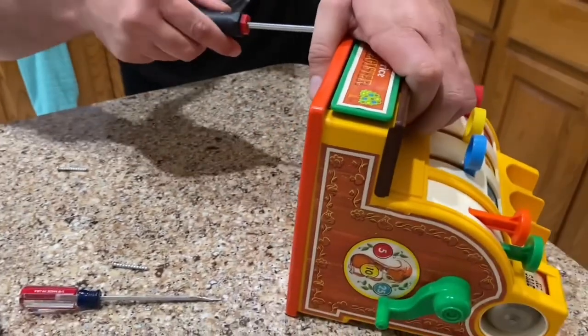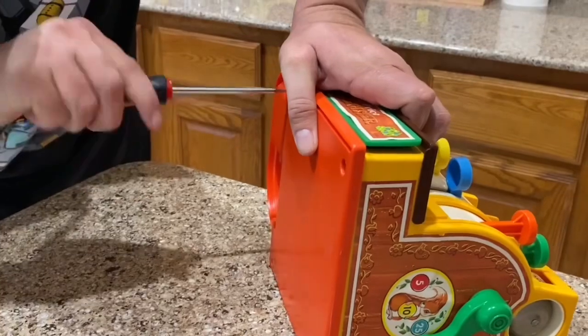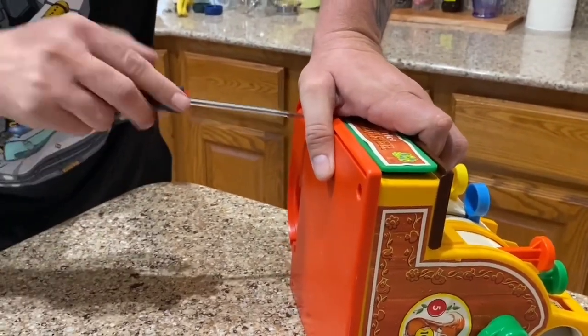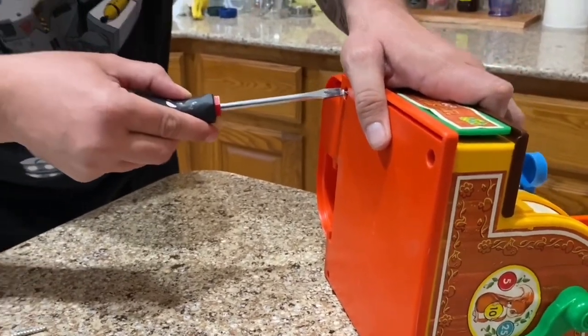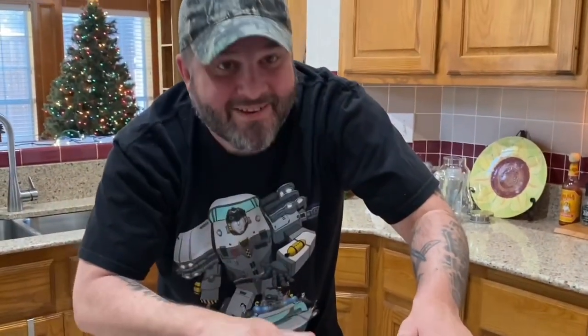Maybe this one will be easy. Let's see what the treasure will be. Okay. Oh, yeah. That one actually is coming out pretty easy. Oh my gosh. Oh, my God. Oh, yeah. What if it's worth like a pocket watch worth like $10,000? What if it's like a Rolex or something? You never know.